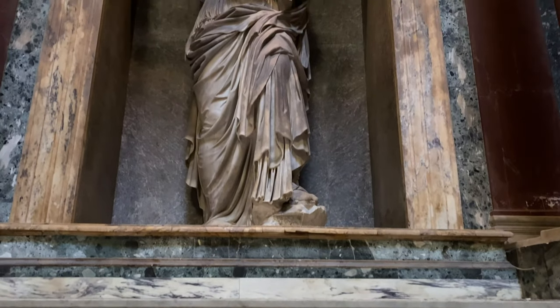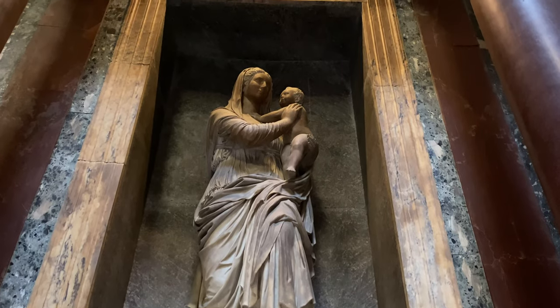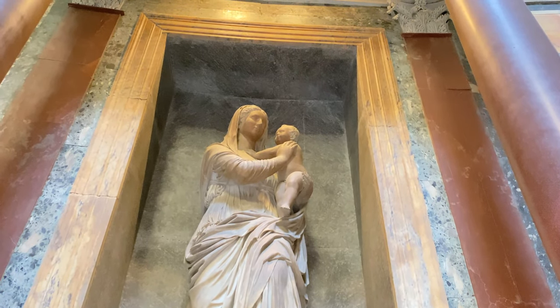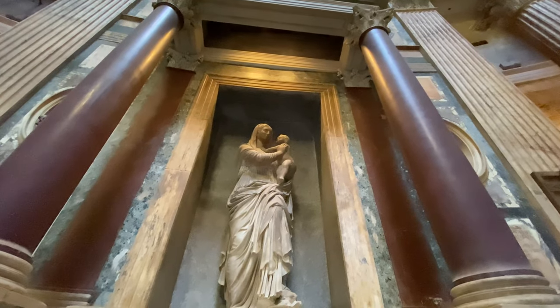A cardinal friend of his wanted to write his epitaph. The inscription reads, "Here lies Raphael, by whom nature feared to be outdone while he lived, and when he died, feared that she would die with him." That has to be one of the most amazing epitaphs of all time.